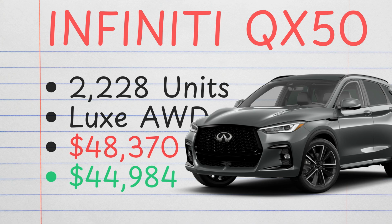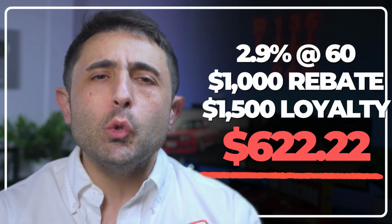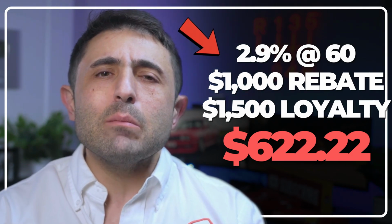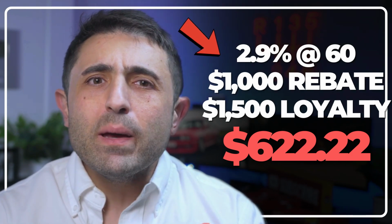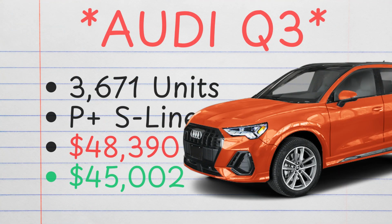Next is the Infiniti QX50. Infiniti currently has 2,200 QX50s in stock, with a large chunk being the Lux all-wheel drive. The one I've got picked out has an MSRP of $48,370 and targeting 7% off would land us a lease payment of $622. Right now, Infiniti is running 2.9% APR at 60 months, as well as a $1,000 rebate and $1,500 in loyalty incentives.